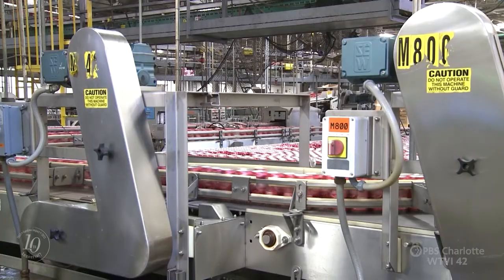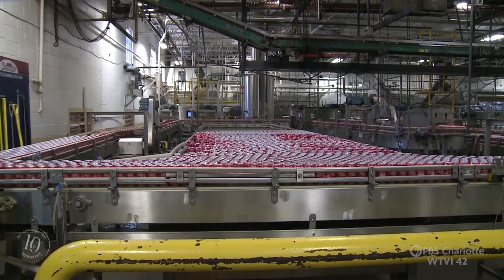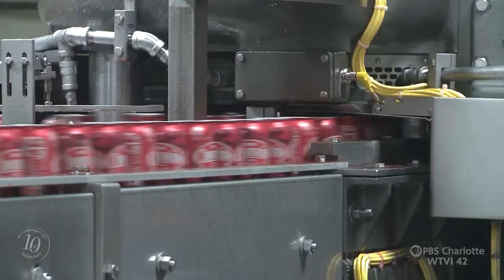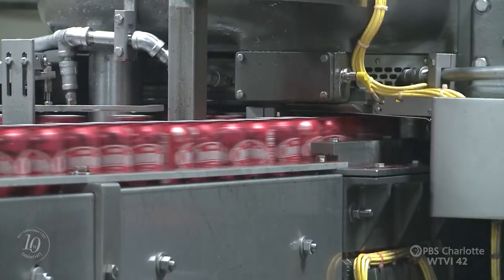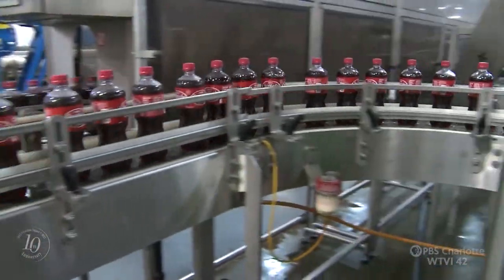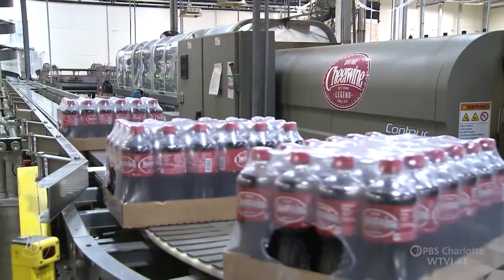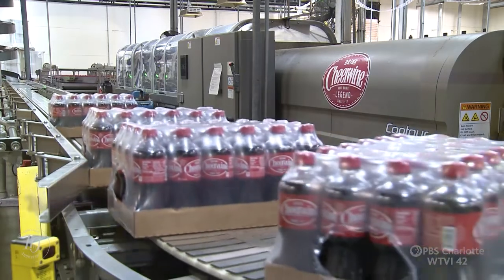At this plant in Charlotte, tens of thousands of bottles and cans are filled with Cheerwine each and every day. That high-speed technology we have, we were able to produce over 1,000 cans a minute. We were producing over 500 bottles a minute. And so it's really neat to see how Cheerwine's evolved over the past 100 years. What started as a very manual process to now as this very sophisticated production facility we have.